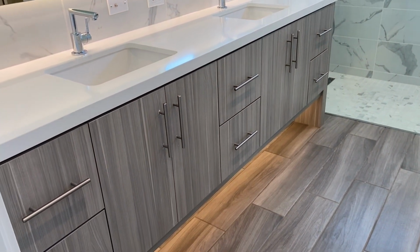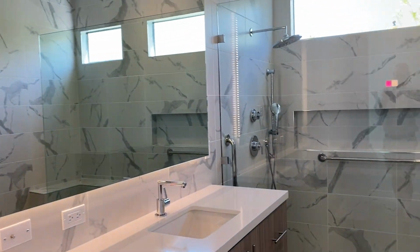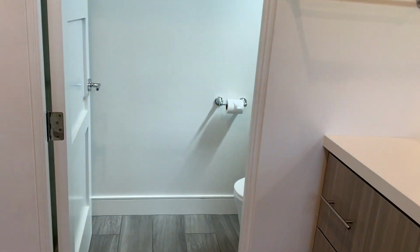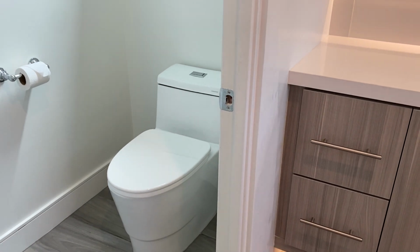And if you'll notice, and I'm gonna take you around to this side again to show it to you. Underneath the cabinet, they have floor lighting. So that can serve as a nice night light. It's on this side too. For some indirect lights, you don't have to have all the lights on. And then you got a private water closet on this side of the room.